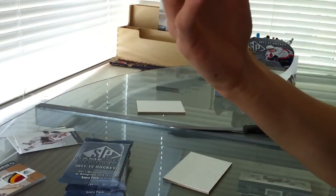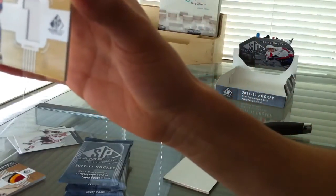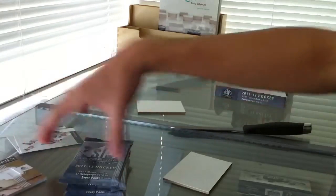So what is it, every pack's authentic rookies? Nice, Jordan Eberle. That's a game used jersey. That's not numbered out of anything. It's just the one. Cool. Would have been nice if that was a patch though.